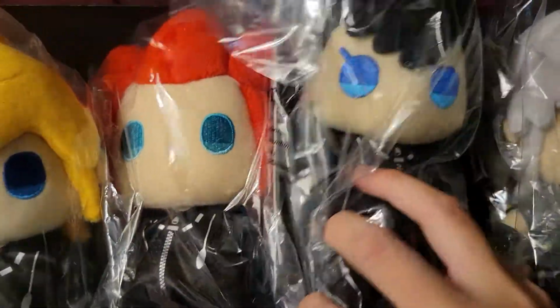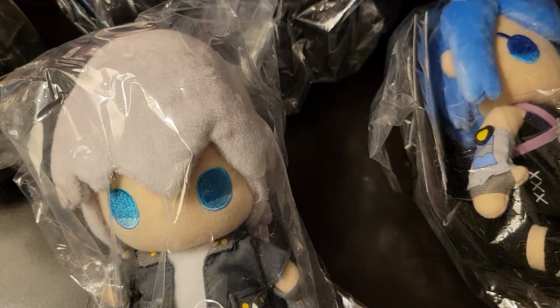Anyways, yay. Sea salt trio complete. I got Riku and Aqua. And yeah, that's all I have.